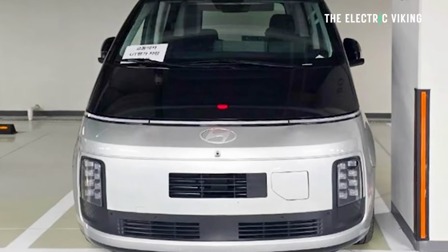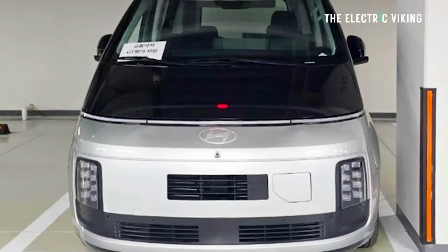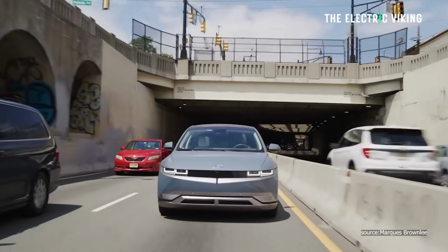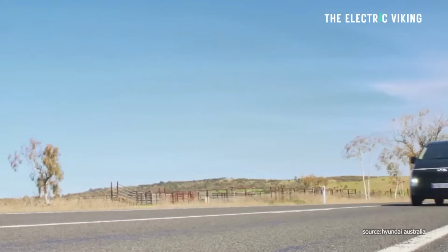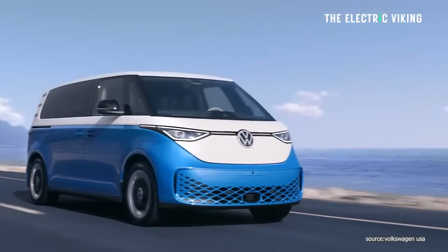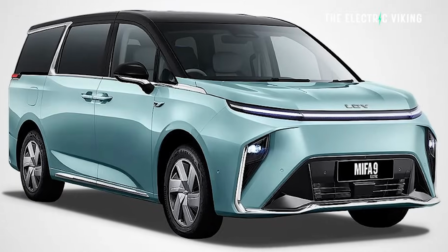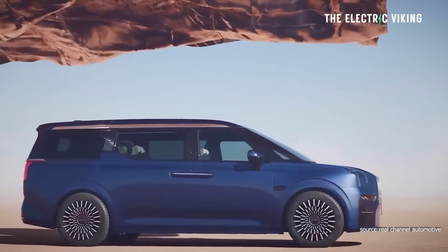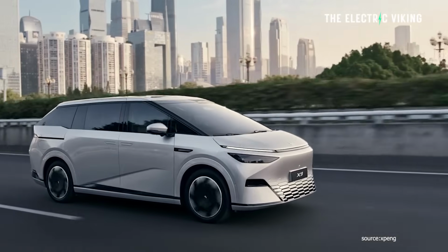It has 324 kilometers of range from that 84 kilowatt hour battery. So it's just used the same battery pack as what you get in a Hyundai Ioniq 5. And that's the reason why the range is a little underwhelming. Now, in Europe, you can get other people movers that are electric, like the Ford e-Transit and the Volkswagen ID Buzz. But there's a bunch of Chinese ones as well. You have the LDV MIFA 9, the Zeekr 009, the Xpeng X9 is arriving there soon as well.